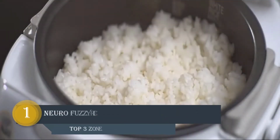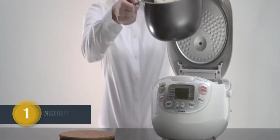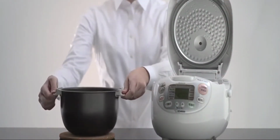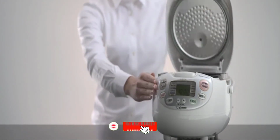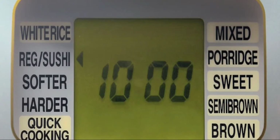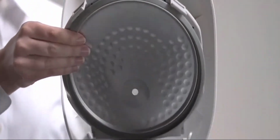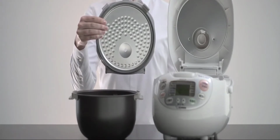Number 1. Neuro Fuzzy Rice Cooker. This rice cooker is a type of rice cooker that uses both Neuro fuzzy logic and conventional cooking methods to cook rice. This 5-1/2 cup rice cooker and warmer makes 10 cups of cooked rice and includes a variety of cooking functions comprising of white, regular, sushi, softer or harder, mixed rice, porridge, sweet, semi-brown, brown, rinse-free, and quick cooking.